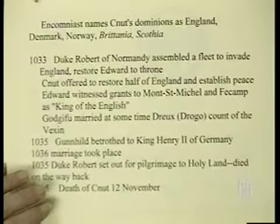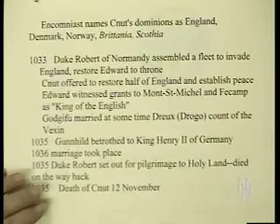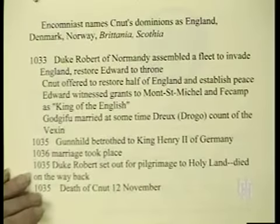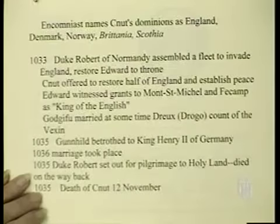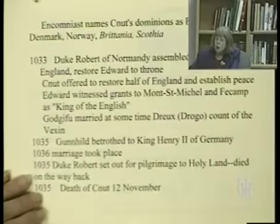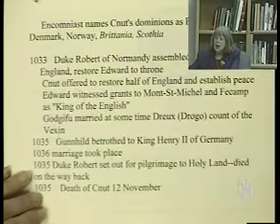But now Duke Robert of Normandy got serious about pressing the claim of his cousins, Edward and Alfred. And in 1033, Duke Robert of Normandy assembled a fleet to invade England and restore Edward to the throne. So William the Conqueror wasn't the first to have designs on England. His father also did. Canute then, at this point, offered to restore half of England and establish peace to Edward.